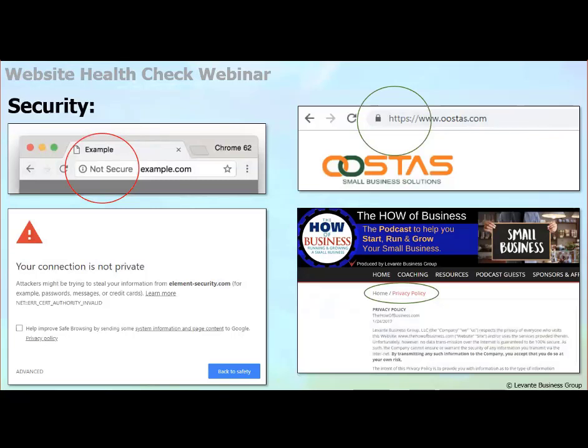Now, on my site, we just collect things like email addresses and names and maybe a phone number. But you have to tell people what you're going to do with that data and how you're going to keep it secure. So it's all related to the overall security of your website.